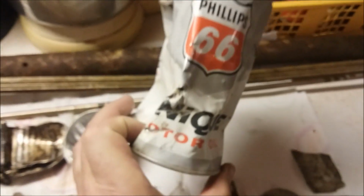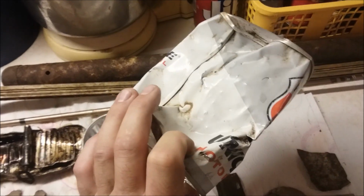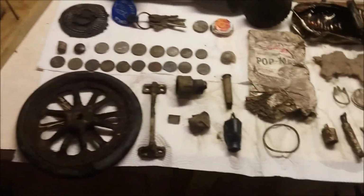This Phillips 66, I'm kind of kicking myself. I bent that up a bit when I was digging it. I mean, it was obviously bent before, I can tell from the old creases, but still sad that I bent it at all. An arrow, pipe, some trim for a vehicle. Yep, just a good little mix for the day, guys.